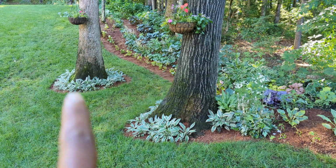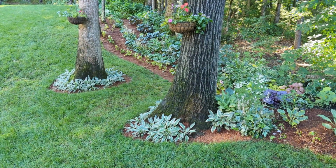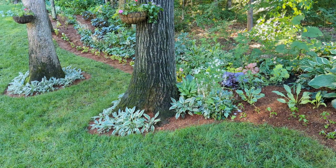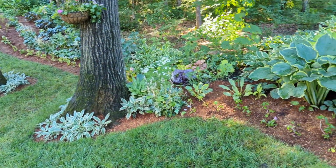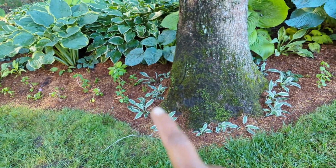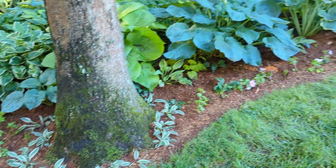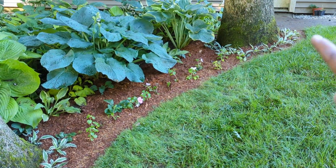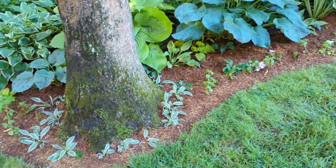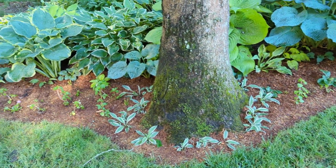At the base of many of my trees, I've put hosta or some other plant. And these two trees have had hosta around them for a few years. But then last year I divided those hosta and I added some more around the base of this tree as well as the base of this tree. So it's going to take a little bit of time, but these will eventually fill in as well.